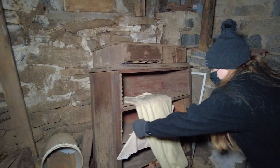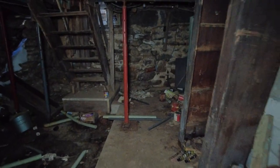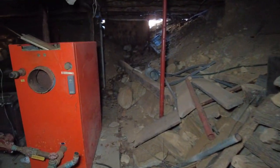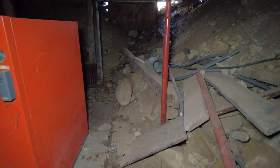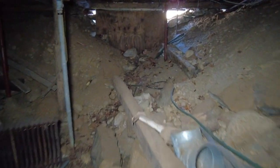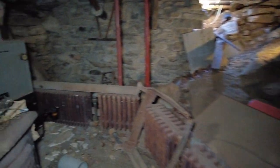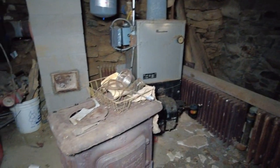I think it was like this one. Yeah, it had to be the biggest one. I'm sorry, Brian. Hey, is it over here somewhere? I don't see it. Somebody steal it? Let me see if it's over here. Oh, there's a cool wood stove over here. Nice. Look at that.